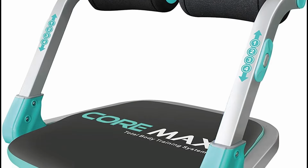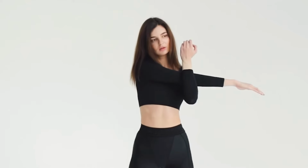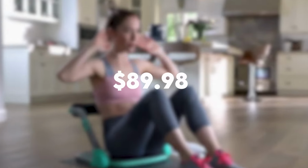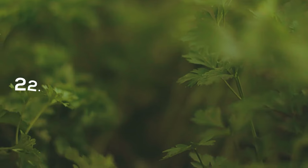Number 21. Home Gym. The scientifically created CoreMax 2.0 combines 8 exercises that burn calories in just 8 minutes daily. $89.98 is the price.